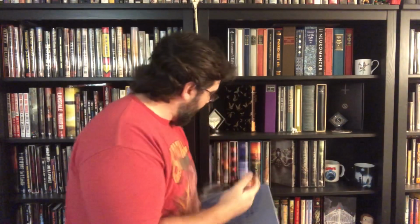I also need to get, if I can ever find one in the condition that I want, at the price that I want, a Folio Society copy of Animal Farm. I just don't have that one yet. I did order the Suntup Editions numbered edition of Animal Farm, as well as an advanced review copy from Suntup Editions that I have in my collection. I'd like to get that Folio Society version. It's an older one, and maybe one day they'll make a newer one. But in that case, I'd have to get both.